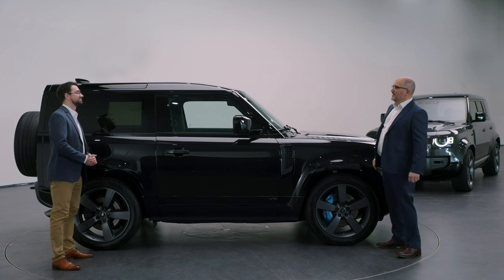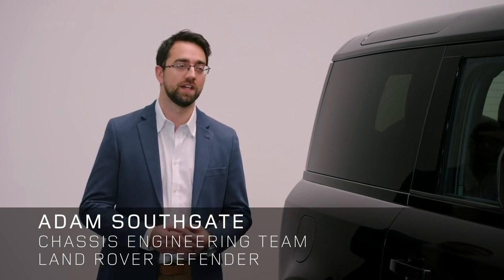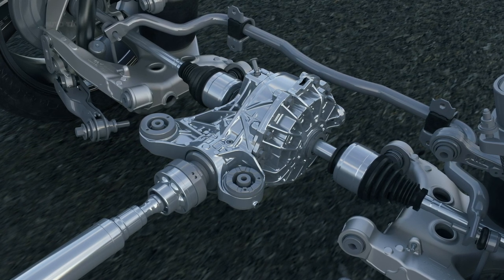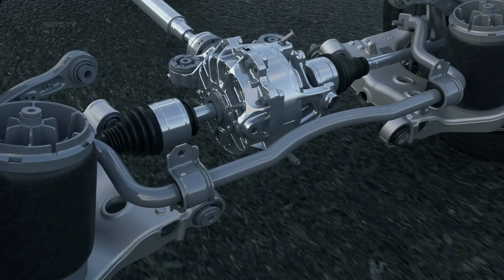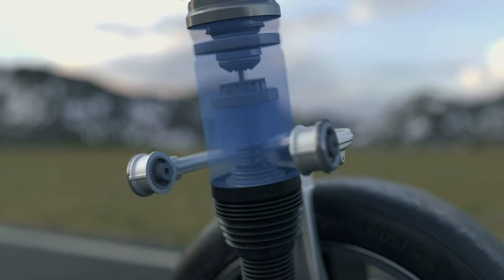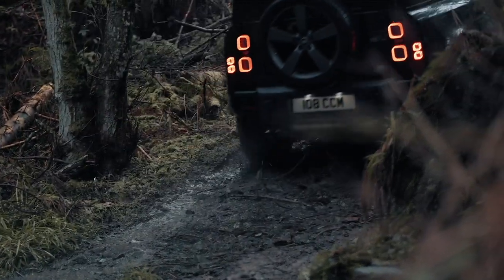Adam, welcome. Can you take us through some of the fundamental changes? Sure. Let's start with the driveline and dynamics hardware, where there are some key changes. The first is a major enhancement to our active rear differential. This adds yaw control alongside traction improvements. We've also introduced larger diameter solid anti-roll bars, along with revised spring and damping rates. None of this changes the effortless ability of Defender on or off-road. It's still awesome, especially over rough or broken surfaces.